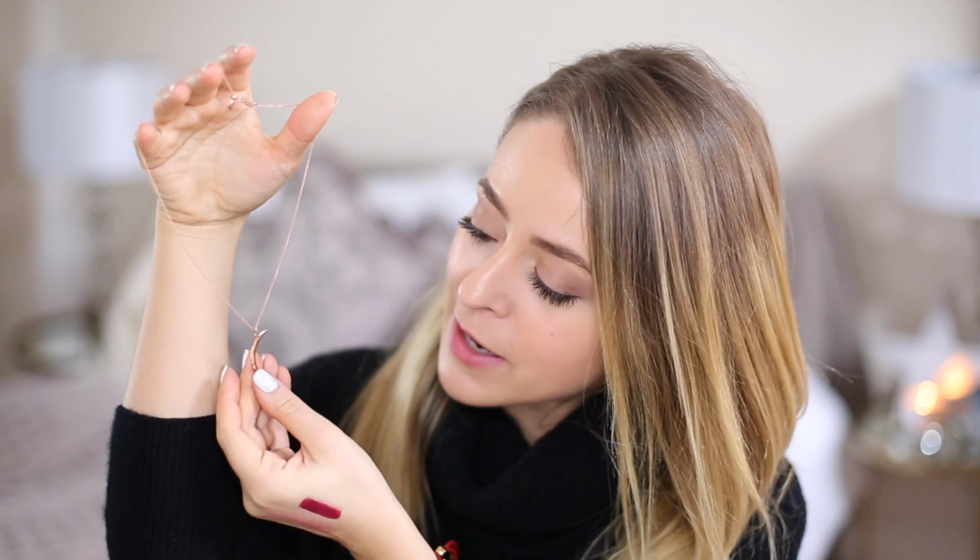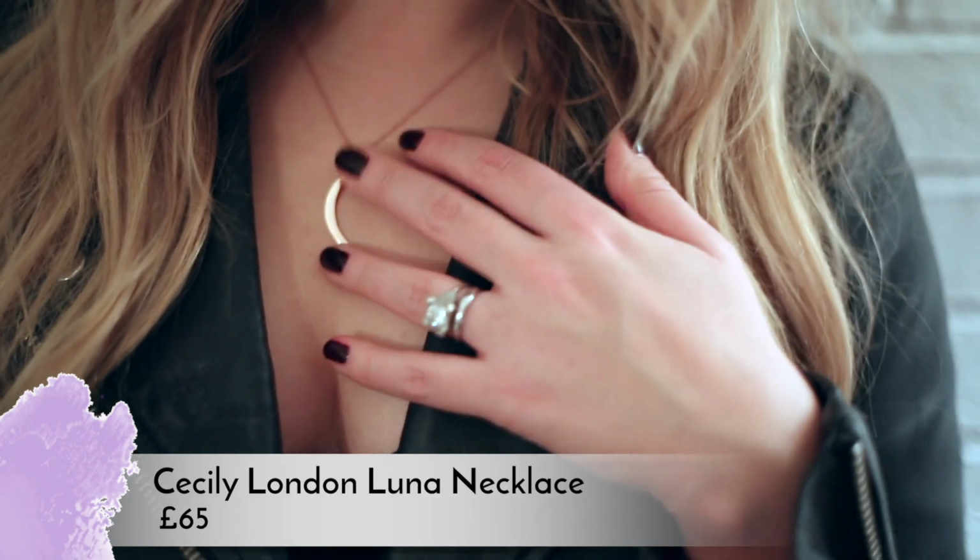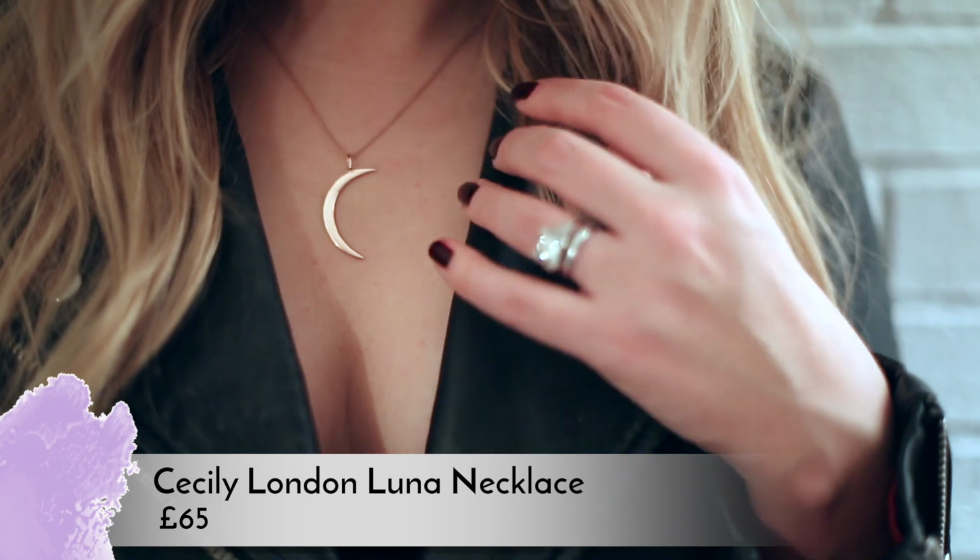The first one is a necklace, which is this necklace from my friend's brand, which is called Cecily, and I've actually had this for quite a long time and I've worn it so much this month. If you guys saw my Get Ready With Me in New York video, I was wearing it for that. I just think it's absolutely gorgeous. It's a rose gold crescent moon shape, and it's just really amazing and I love it, and I feel like I could put it on over the top of this jumper.